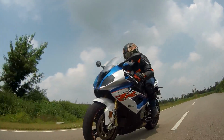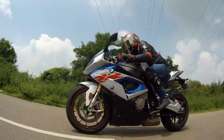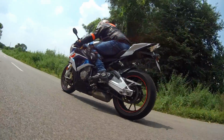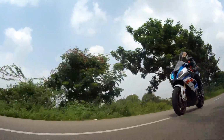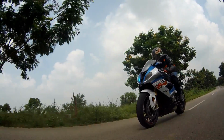The fairing is beautifully designed and is quite effective in fending off the wind blast on the highways. The straight line stability is very reassuring. Also, the line holding capability while cornering is absolutely spot on. The bike goes exactly where you want it to go with pinpoint precision. Now, this is what makes the S1000RR such a delight to ride and a ruthless demon to unleash.